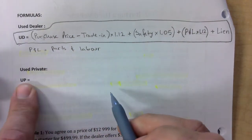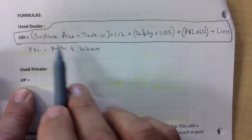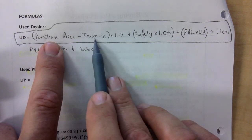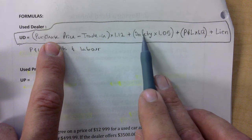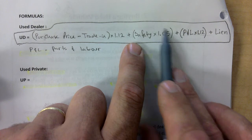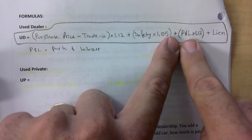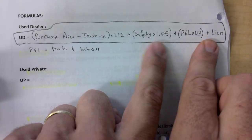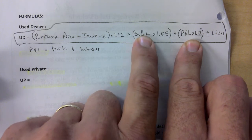Okay. So I have to say this. If there is no trade-in mentioned, you drop it, you omit. If there's no safety, you omit, right? If they don't talk about safety, you would just not worry about this step, right? You would just make it disappear. If there's no parts and labor, then this goes as well. So this formula is only if it's applicable, right? If they do mention a safety, it would go in here, so forth.